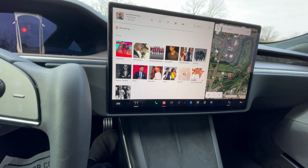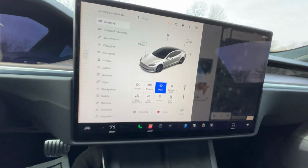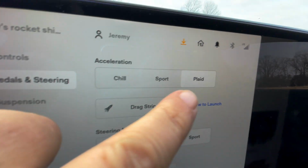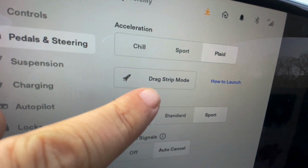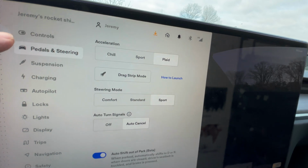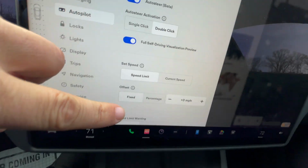I guess they want to make sure you're interacting with the screen properly. So let's get into some of the differences. There's not a ton. Plaid mode is the biggest thing, and then it also has drag strip mode, so you can launch, like get your perfect launch. The rest of the controls are pretty similar. Autopilot and all that stuff is kind of still here and available.